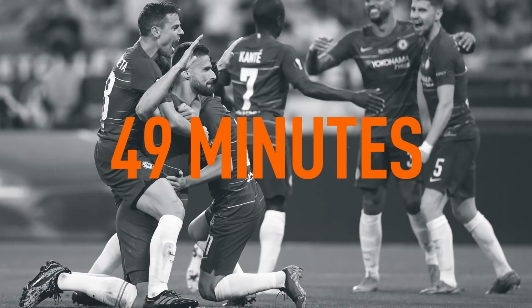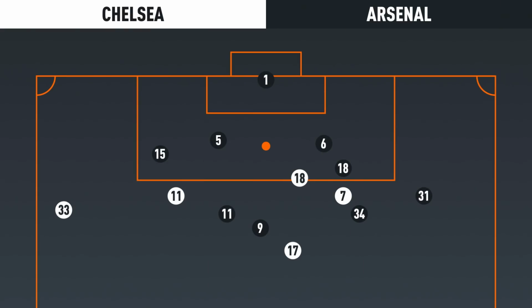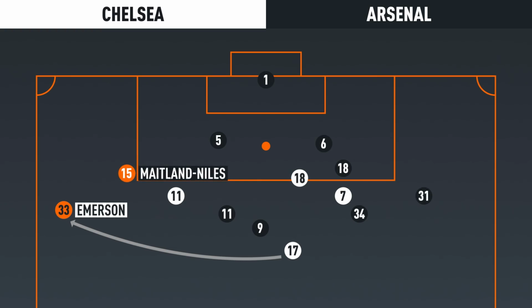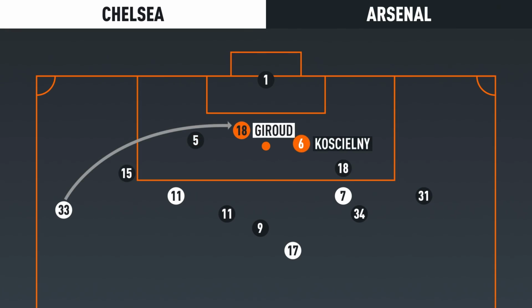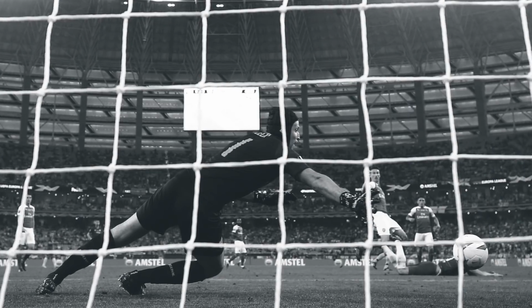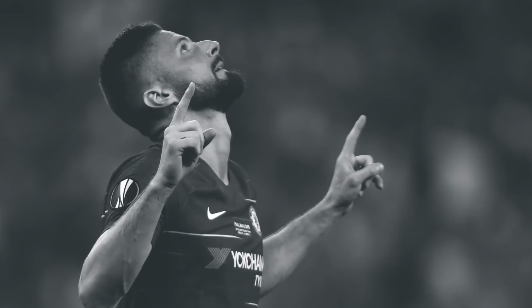Chelsea stepped up the pace after the break and were ahead within 4 minutes of the restart. A switch of play from a throw-in on their right found its way to Emerson, with Maitland-Niles struggling to get out to the Blues left-back. Sokratis moved out to cover, but this left space for Giroud to exploit, as he got ahead of Koscielny to meet Emerson's cross with a superb low header past Petr Cech in the Arsenal goal.